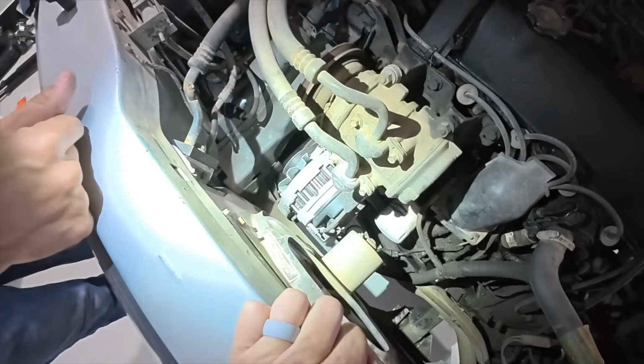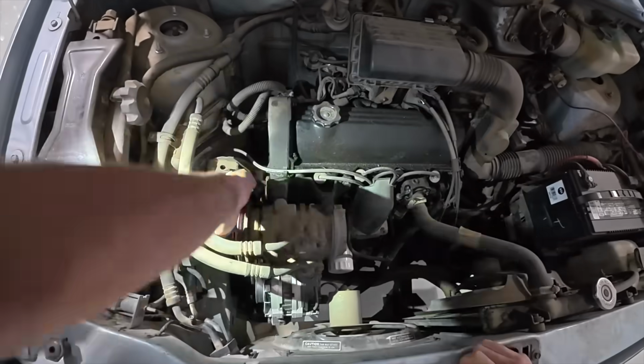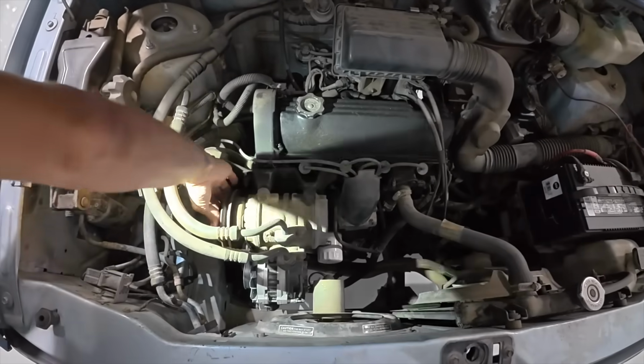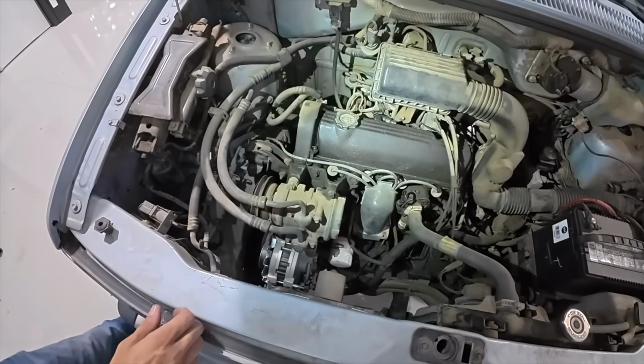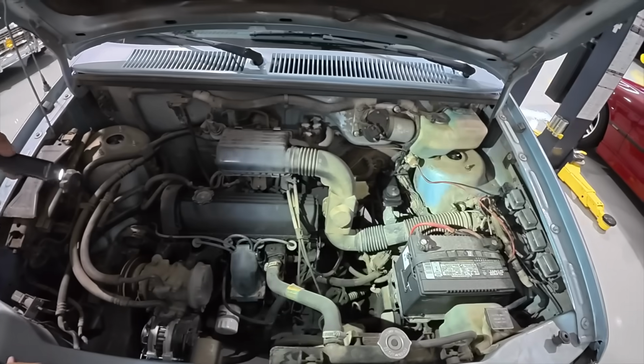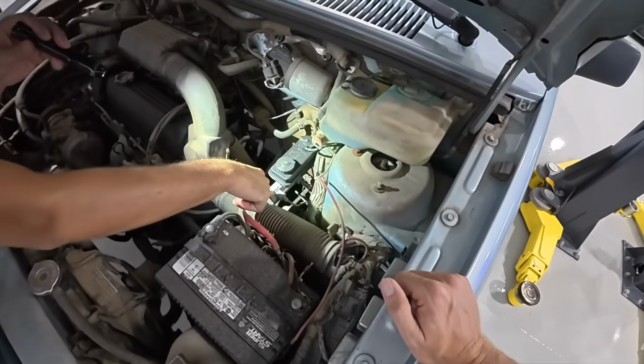Yeah, new alternator. Brand new alternator. That's pretty cool. The AC compressor doesn't have a belt on it, but yeah, I noticed that. The compressor's not locked up, so no clue why someone yanked the belt off of this thing. For the most part, it looks pretty tampered with. A newer brake master cylinder on this thing.